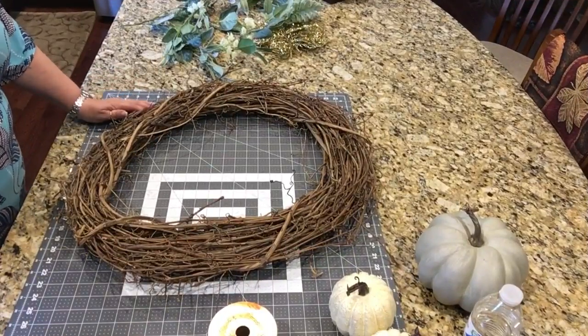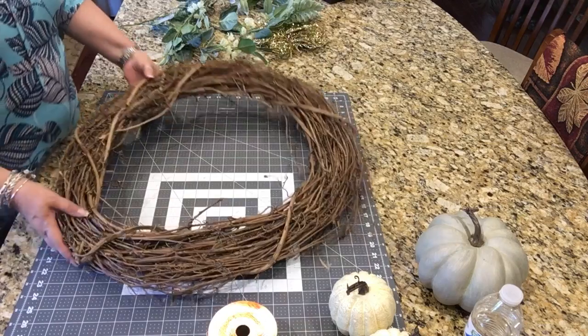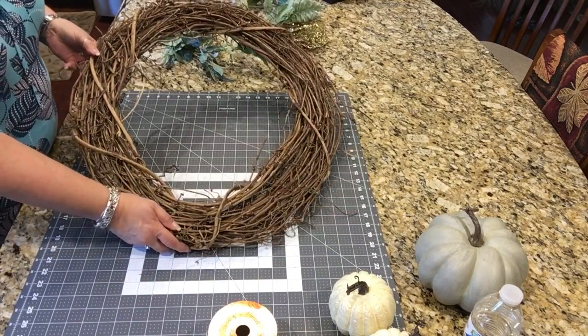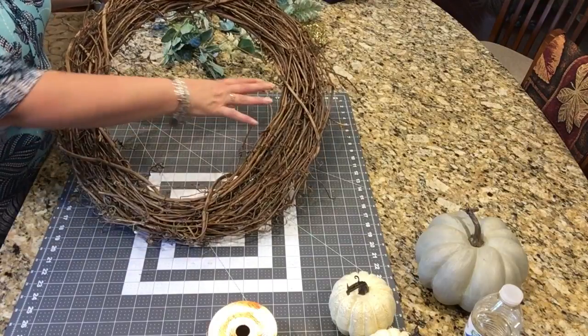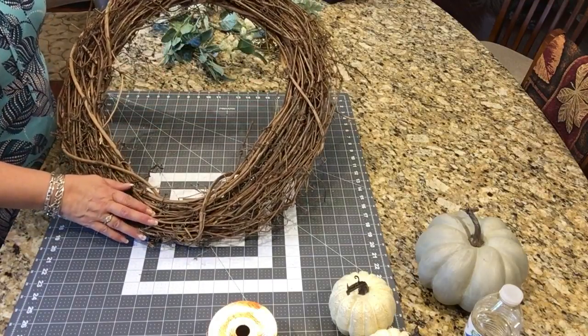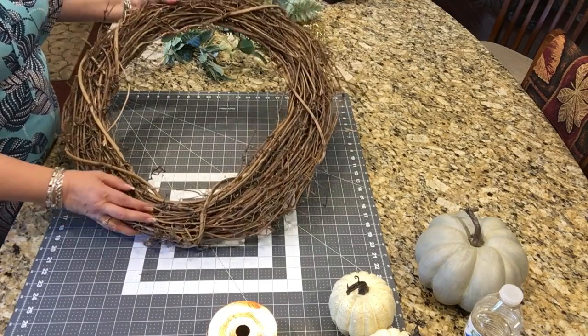Okie dokie, I'm back, and I'm ready to get started on this. I wanted to show you first this wreath frame that I got. It is kind of an oval, and of course it looks a little fatter on one side than the other, but that's okay. It's all good. It'll work out in the end, I promise.